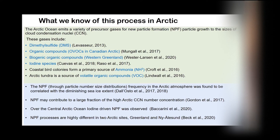But since the Arctic Ocean is quite a pristine location and it's marine, unlike the Ny-Ålesund coastal environment, I can still say that the chemistry might be quite different from the Arctic Ocean chemistry and Ny-Ålesund or Svalbard coastal area.